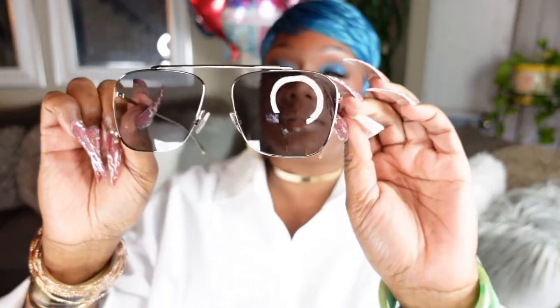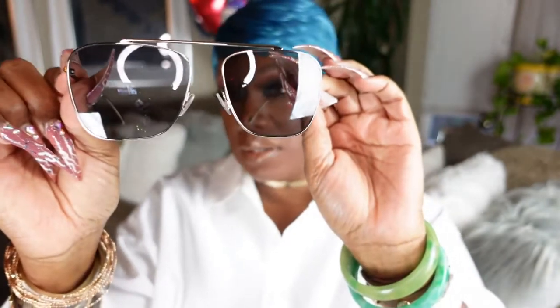I'm not sure if you can see the Fendi logo on the lens, if my camera is picking that up or not. But these are pretty much aviator style, and they're silver. And I think that's why they're my least favorite. However, you can wear these with anything too. I just like gold. I'm a sucker for gold hardware. I like gold rather than silver, but I need silver in my collection. So that's why I decided to keep these.